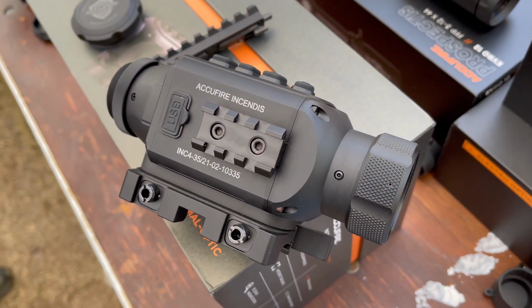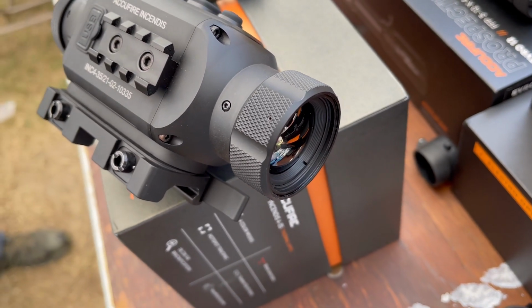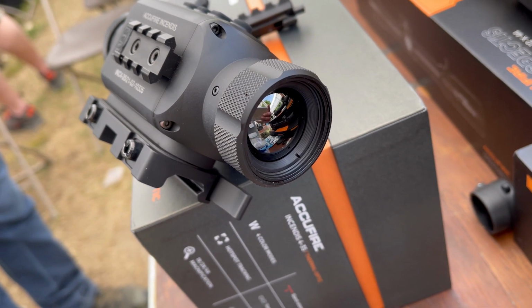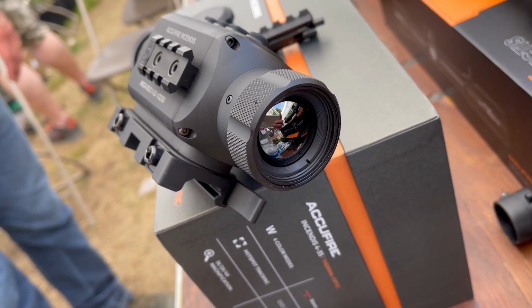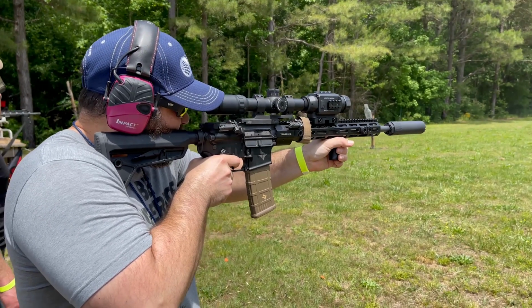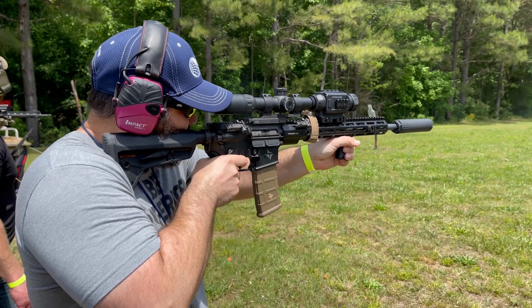But anyway, the thing that I saw that was absolutely epic was they have bolt-on units that go on the front of your optic, and they convert it to either an IR, night vision, or a thermal optic. Basically, it's a digital unit that mounts in front of your scope, and then it allows you to see in that spectrum.